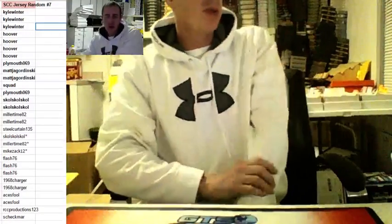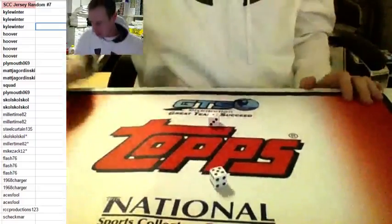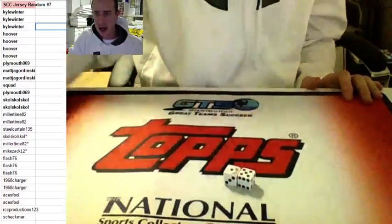All right, here we go, people. 2015 Steel City Collectibles autographed football jerseys, random teams, number 7 right here. Gonna roll the dice, use them for your names and the teams. We're gonna go 6 times on both.